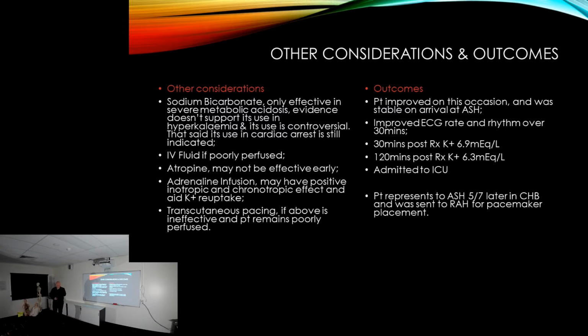IV fluid if they're poorly perfused. Now, a lot of these patients that are fluid overloaded are not going to require any additional provision to their fluid requirements to maintain a blood pressure. However, if in isolation this person was a dietary overdose of potassium and not necessarily fluid overloaded, the impacts on their cardiovascular system may see them become hypotensive, either secondary to their bradycardia or other vessel derangements due to the shifting of different cations and anions. So you can use IV fluid in these patients. As with all these patients, again, I would limit it to 250 ml aliquots of fluid to maintain a blood pressure.